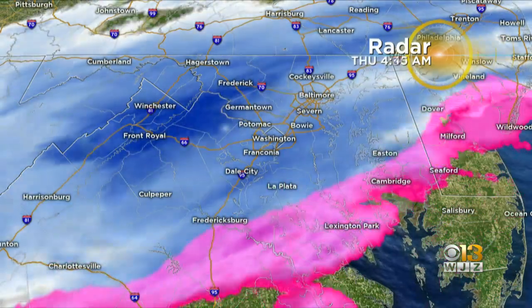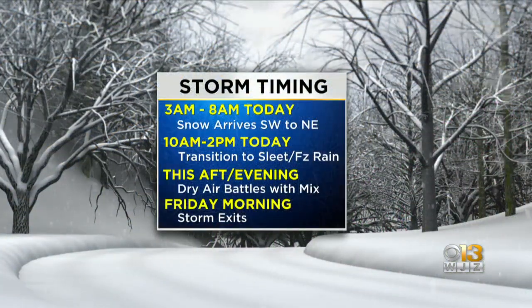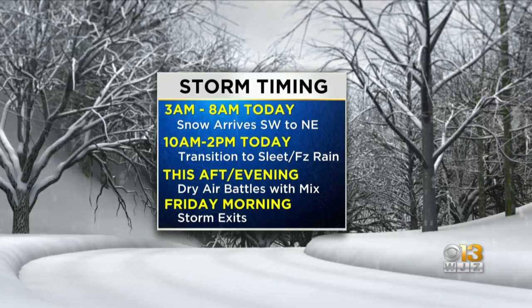So as this system starts to move on in, let's talk about the timeline of it all. 3 a.m. is when all the advisories went into effect. The winter storm warning and the winter weather advisory went into effect at 3 a.m. So from 3 a.m. till 8 a.m. is when we're expecting the snow to completely blanket the state, and you're seeing it play out now.